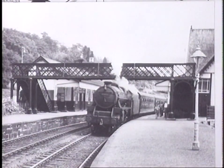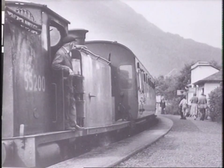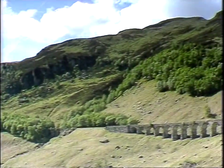This was once a busy rail junction for two competing railways, the Caledonian and the North British. 30 years after closure, the impressive viaducts of Ben Ogle can still be seen.